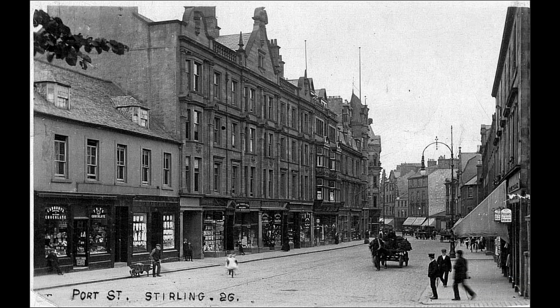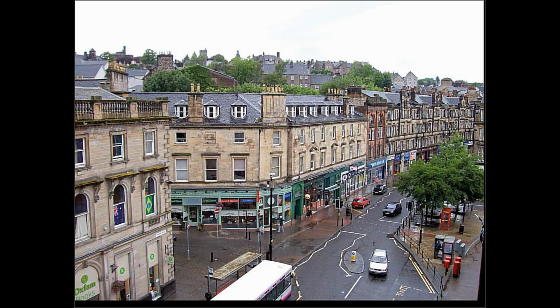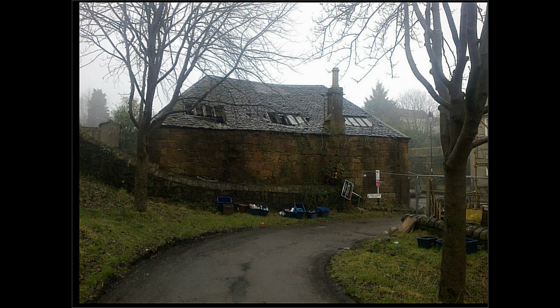Here we are on Port Street. You could get across that road easy enough. That's the old post office there. It's now located in the Thistle Centre. And this is not such an old photograph, but it has changed here. They've knocked the trees down. It shows the cameras could work better. And this used to be a blacksmith shop at one time. I think they make gin in there now.